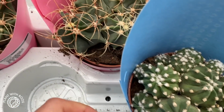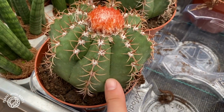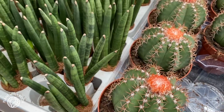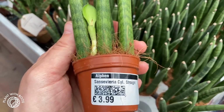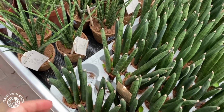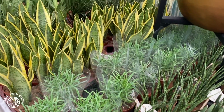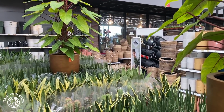On this side, there are some funky looking cacti. Pretty funny. And this one too, this little blob with new growth, I guess. And then the sansevierias. I don't know what these are called, €4. There's new growth on that one, that's cute. And they are in the healthy pots, in the good pots as well, so that's cool. And there's a lot of them, different sizes, different prices.